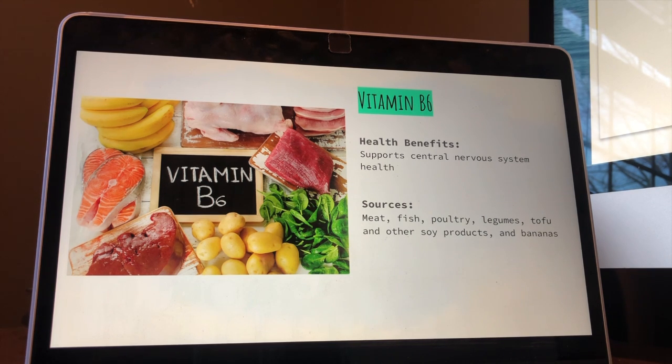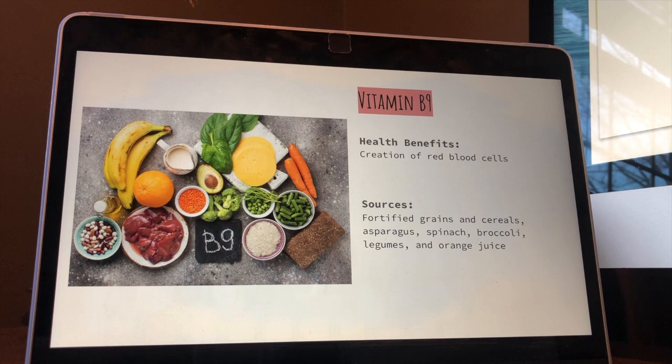So vitamin B6 supports central nervous system health. It can be found in meat, fish, poultry, legumes, tofu, and other soy products, and bananas. Vitamin B9 is known as folate. This vitamin develops red blood cells. Folate is especially important for pregnant women because it supports fetal health. You can find folate in fortified grains and cereals, asparagus, spinach, broccoli, legumes, and orange juice.